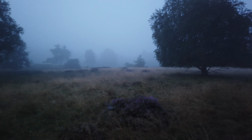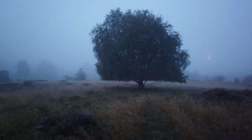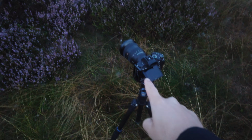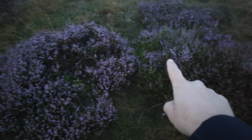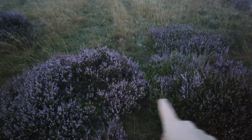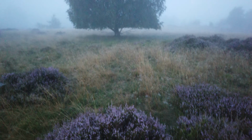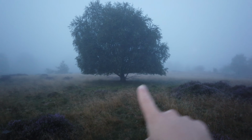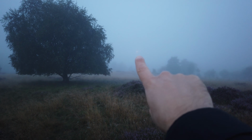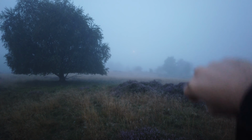I'm in an area where the heather is blooming beautifully. I have plenty of trees and landscape to play around with. And right now I have found my first little scene. So camera, and then I have a couple of, well, it's not really mounds, but collections of heather. And then I have a tree here, and I actually have the moon I'm trying to incorporate in the scene out here.